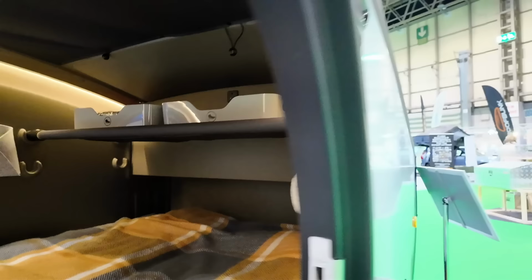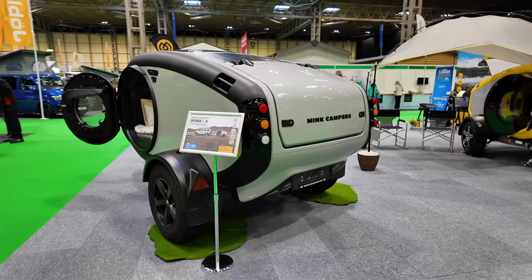Yeah, it does have a heater. You can see the heater controls up there. And then this roof, it obviously rolls back so that you can look at the stars at night time. That's cool. I like the big off-road tires. This towed behind something like a Defender would look very cool. That's the Mink X by Mink Campers.